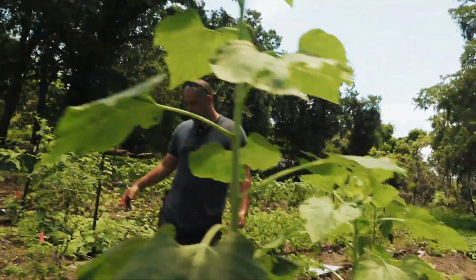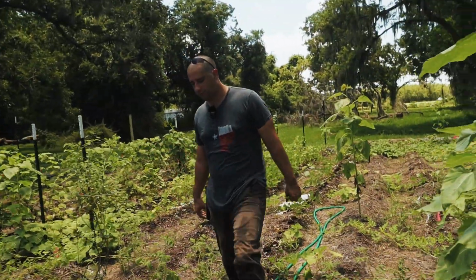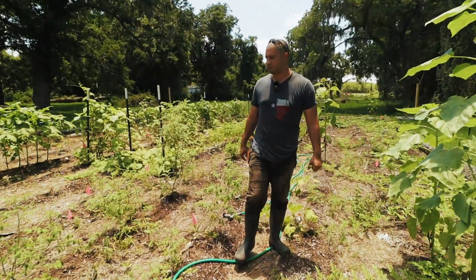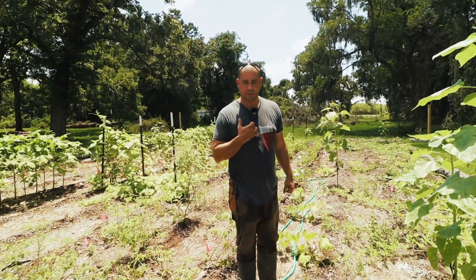The bigger tomatoes, seems like once they start getting more than, I don't know, maybe the size of a fig or a small tangerine, they start getting attacked by bugs too, so I'm kind of struggling with that.